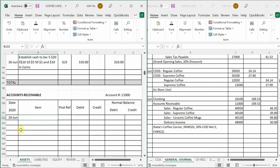Okay. We have our very first accounts receivable. In this case, an invoice number should be perfectly fine, right? Because you can look up that invoice number and tell me exactly who purchased and what they purchased. Okay, post reference. Still on seven. And how much does Katie owe me for this one? It shows me 109.52.